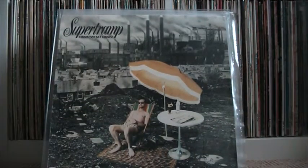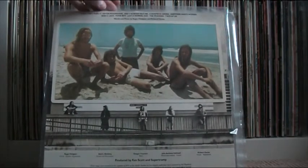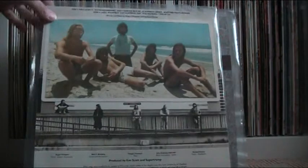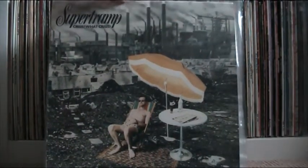And another Supertramp, Crisis? What Crisis? This one's actually quite scratched. It does click and pop quite a lot when it's playing, but for 50p, I mean, you couldn't really say no. It's a really, really good album, although it's considered not to be one of their best, but I like every track on it. I think it's really a great album. I've got that on CD as well, but again, it's nice to have a vinyl copy, although the cover's in good condition, but the record is a little bit iffy.